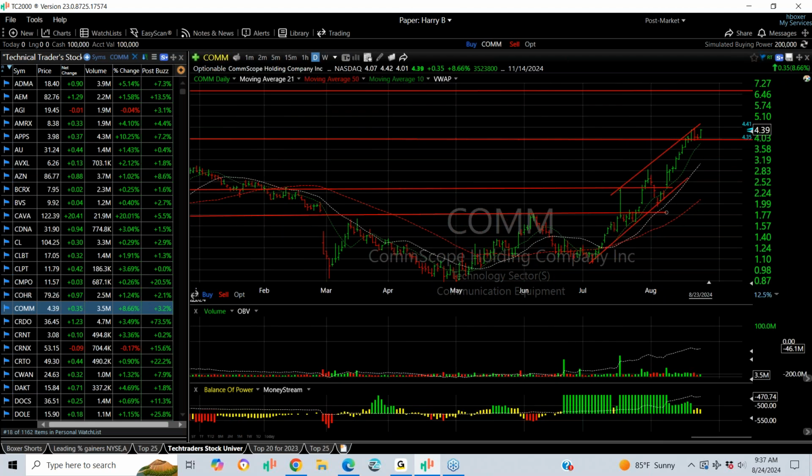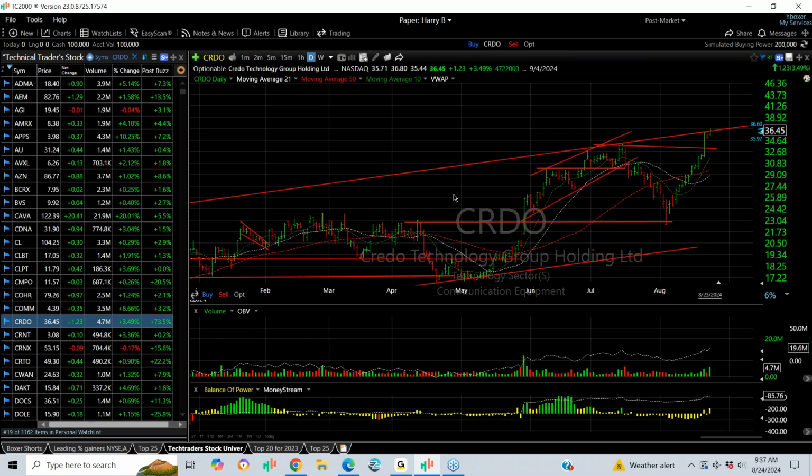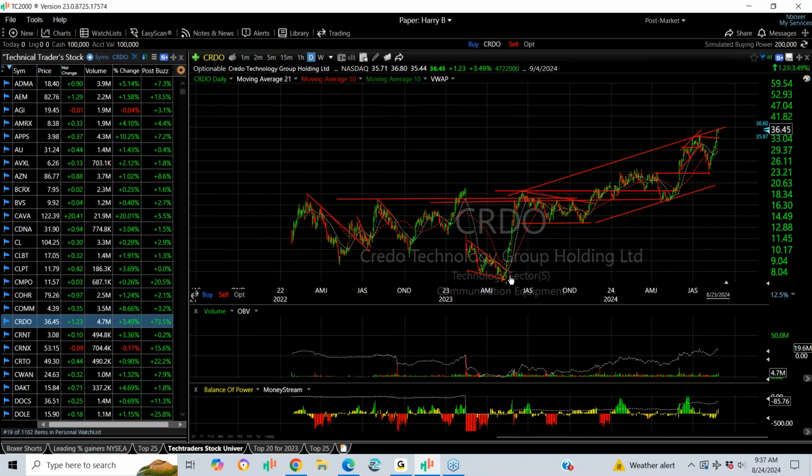CRCT, inverse head and shoulders, a rallying bottom, breakout. Stair-stepping its way higher, though it's had a one, two, three, four, five-wave move. It's flagging. If it extends, 6.5 to target. If it pulls back, it wouldn't shock me. It may need to consolidate. Credo, beautiful long-term chart as well.